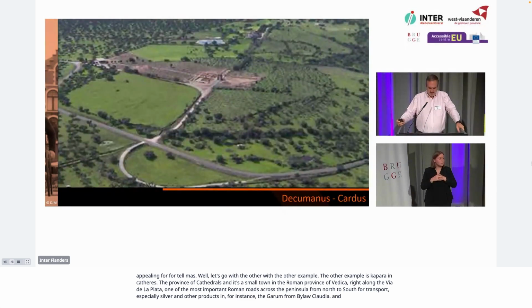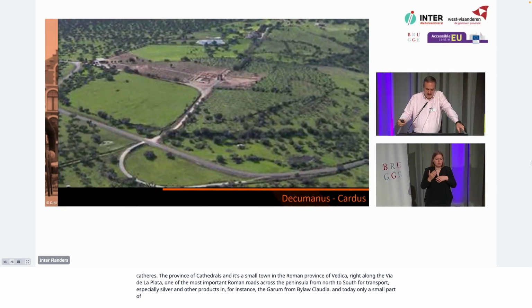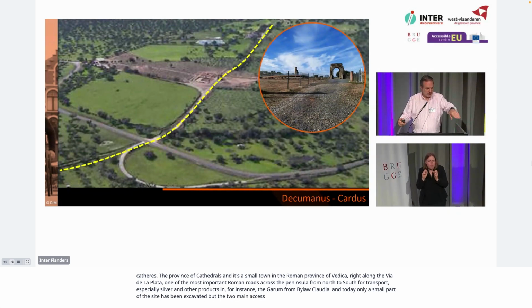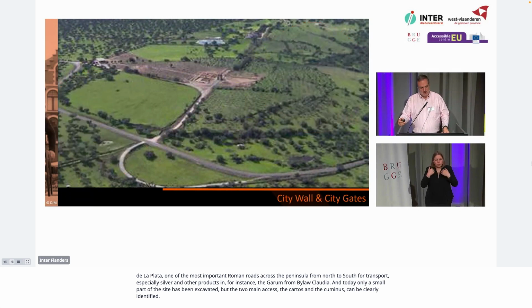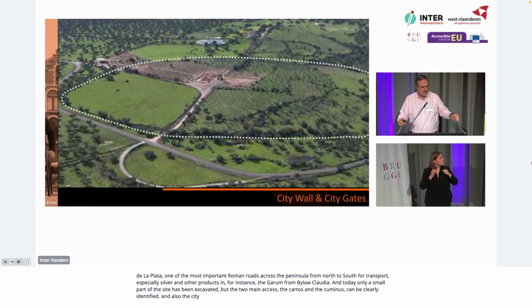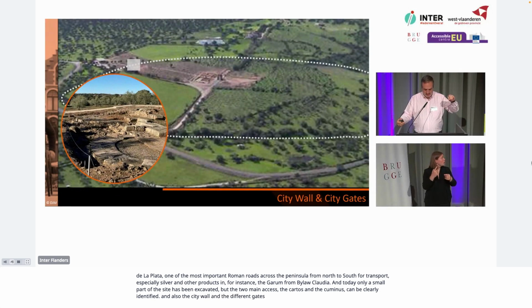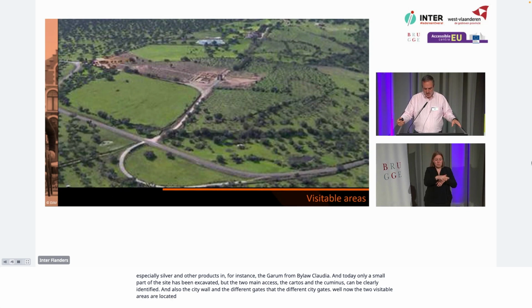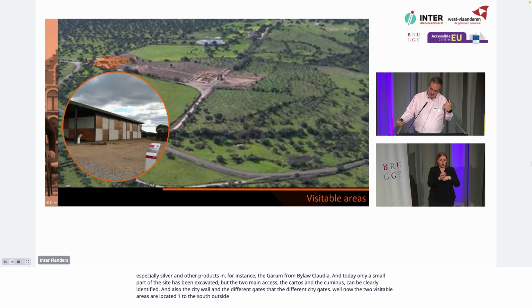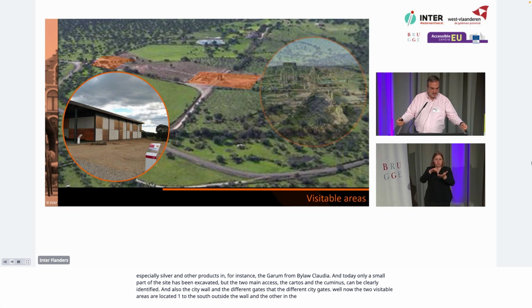And today, only a small part of the site has been excavated, but the two main axes, the Cardus and the Cumanus, can be clearly identified. And also the city wall and the different city gates. Well, now the two visitable areas are located, one to the south, outside the wall, and the other in the center of the ancient city.